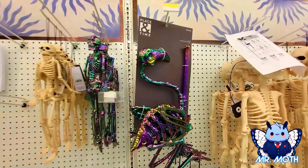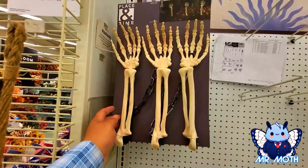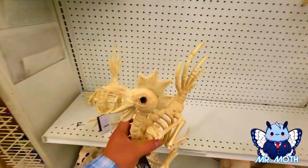$59.99. Some more little guys right there. Pretty cool. $9.99 on that one. And then right here, looks like some kind of stake in the ground. Something like that. Anyway, $34.99. This is pretty neat. The other one doesn't have a head on. It's a chicken. There you go. This one is $34.99.